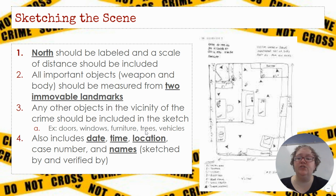The crime scene sketch is also going to include the date, time, and location of the crime, as well as a case number. It's also going to include the name of who sketched it, and it's also going to be verified by another officer on the scene, just verifying that, yes, this includes everything important. Right? So here you can see an example of a crime scene sketch.